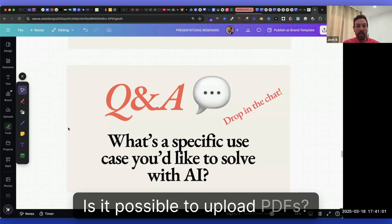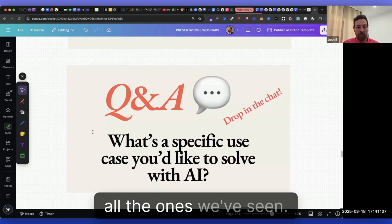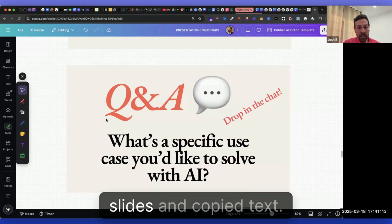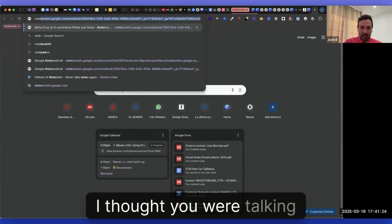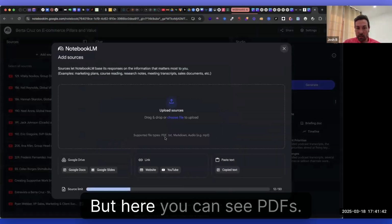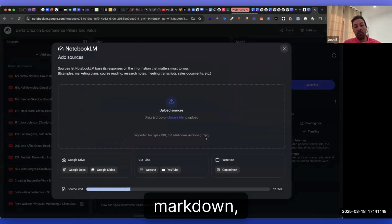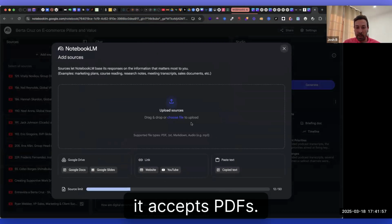Is it possible to upload PDFs? Yes. Is it possible to upload PDFs to all the tools but Gigabrain, all the ones we've seen? Only Google Docs, slides, copied text. You mean for NotebookLM? Yeah, sorry, I thought you were talking about ChatGPT. Yes, you can create sources here. I haven't uploaded a PDF, but it accepts PDF, text, markdown, audio, Google Drive, Google Docs, websites, YouTube, and copied text. So yes, it accepts PDFs.